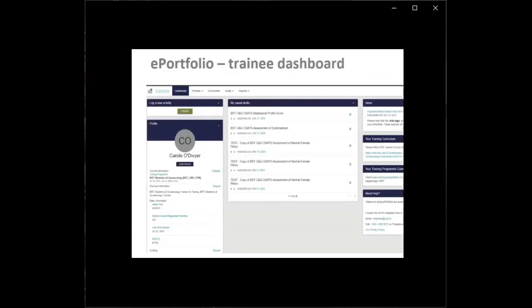So here we have a screenshot of what your logbook will look like once you have access. Just to the left-hand corner there, this is just a test account. You will see this trainee is currently on the BST ONG programme. The start date and the end date are correct for the 3 years. There is an expand for previous information, so there won't be anything there for you at this particular time, and you should check that you're in the correct intake year, that your medical council number is correct, your year of enrolment is correct, and your RCPI ID is just at the bottom. That's where you'll find it.